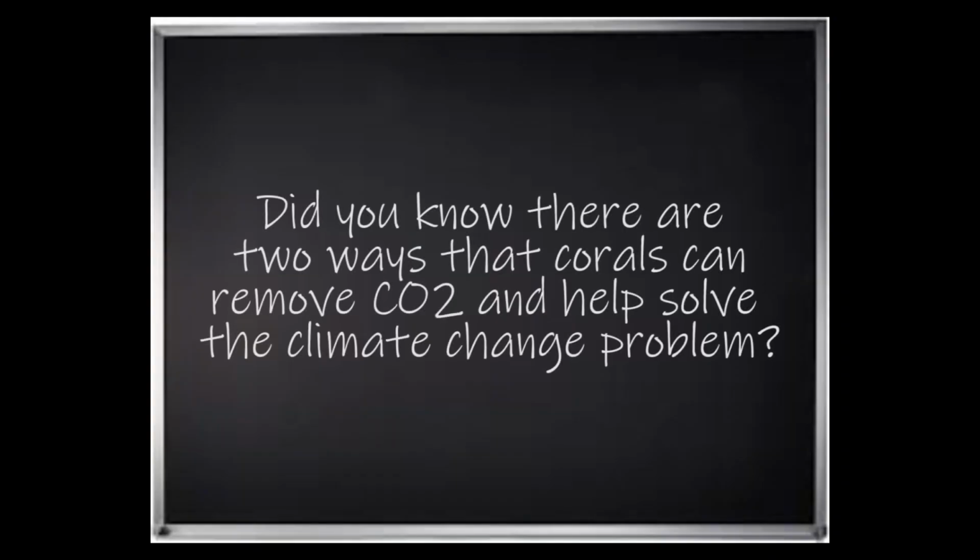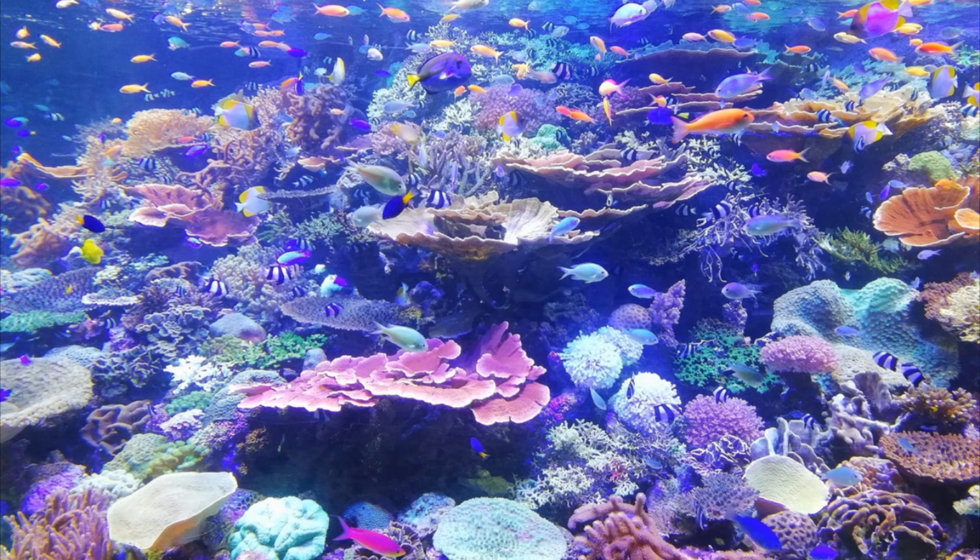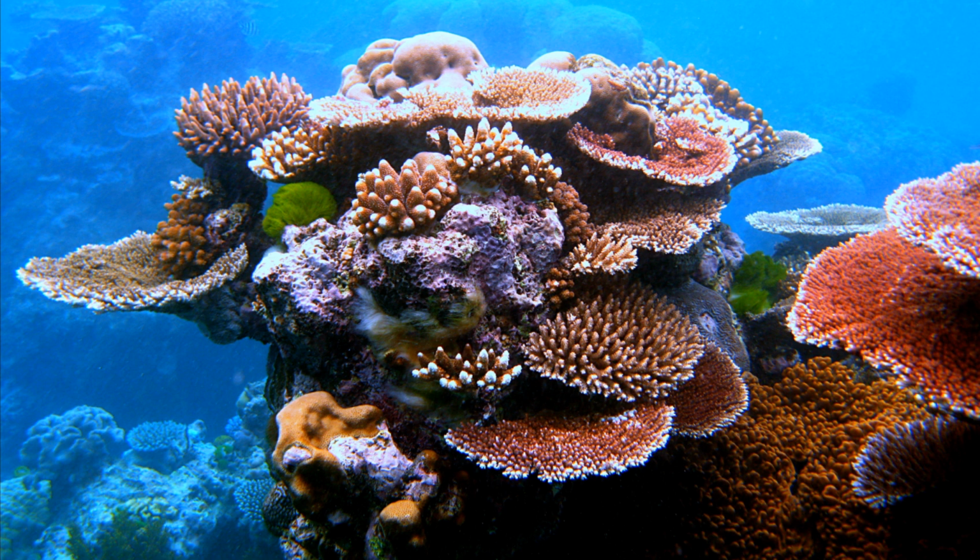Did you know there are 2 ways that corals can remove CO2 and help solve the climate change problem? Most people are not aware that corals are photosynthetic animals, and surprisingly, they remove CO2 from the atmosphere in 2 different ways. Yes, corals are unique animals in that they are only one of very few organisms on Earth containing a plant in their bodies that supplies the coral with energy.